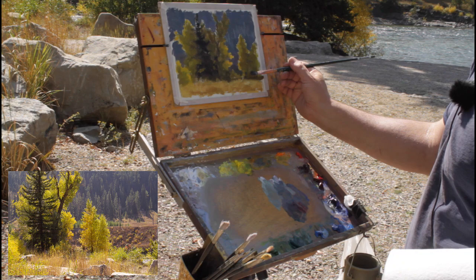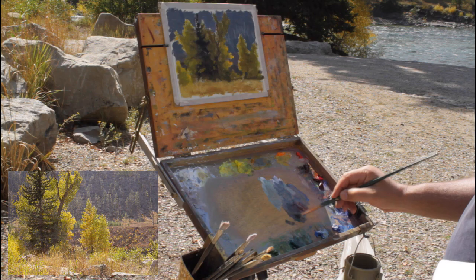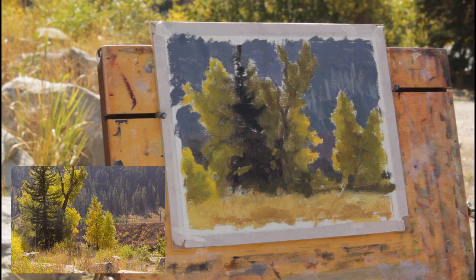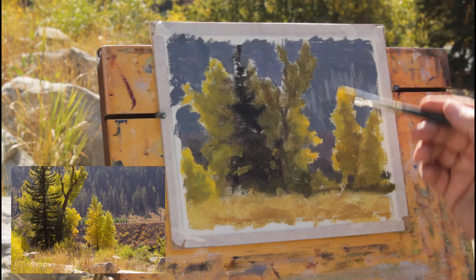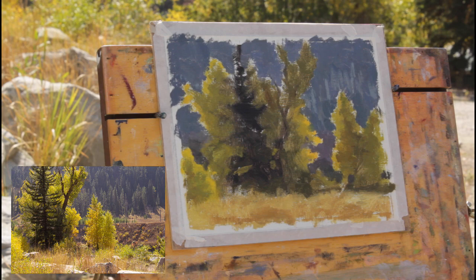See, just getting a little darker with this lavender down here is really bringing things out. Okay, thought I'd bring you guys in a little closer. Big thing I'm worried about, this area right here is my focal point. And now I'm going pretty thick.